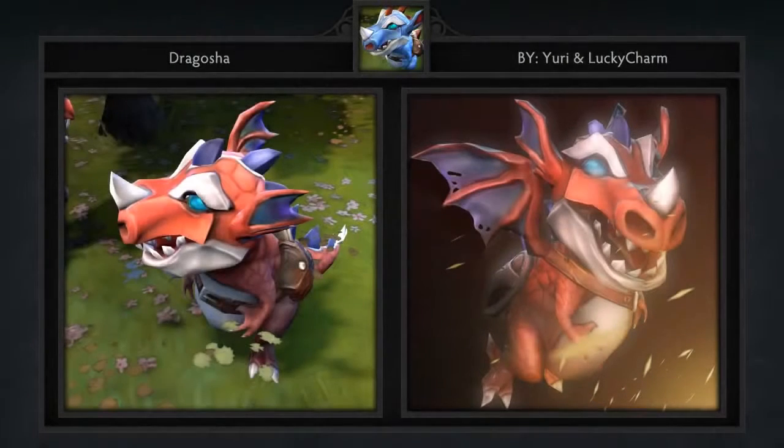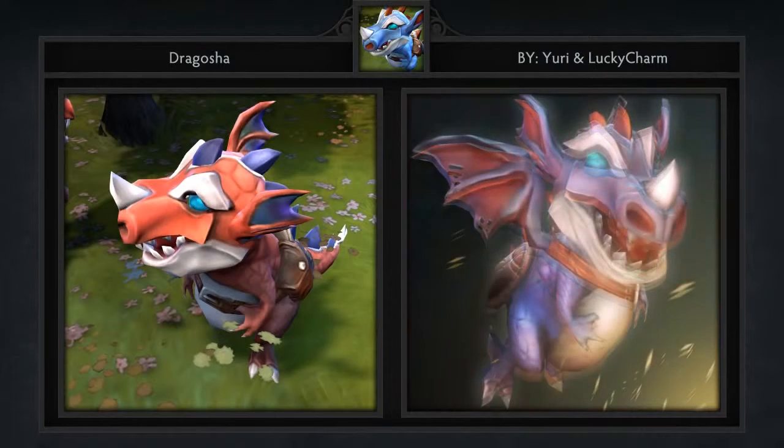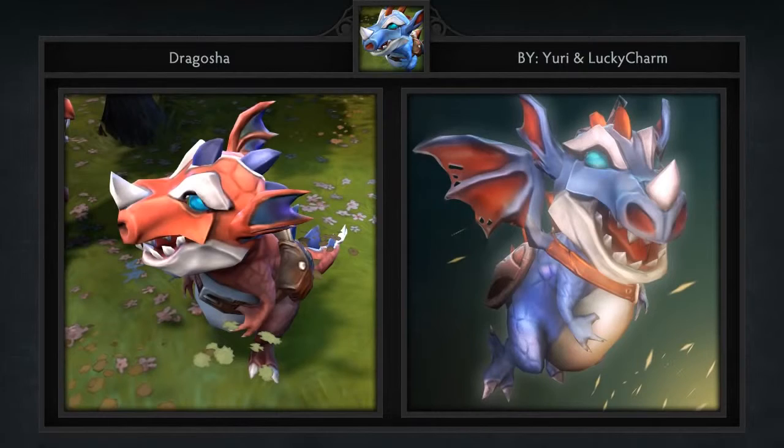Third, we have the Dragosha Courier, created by Yuri and Lucky Charm. This courier, man, it's like a Greevil had babies with Yoshi from Super Mario, which I guess at the end of the day is a compliment. To watch the flying animations, go ahead and check the video on the workshop page.